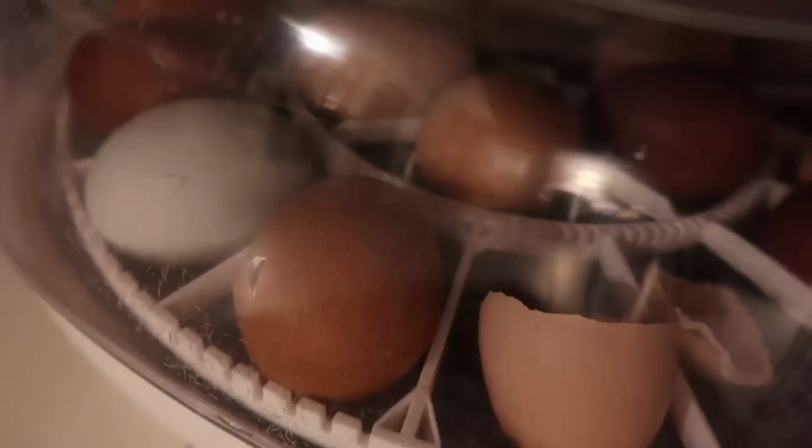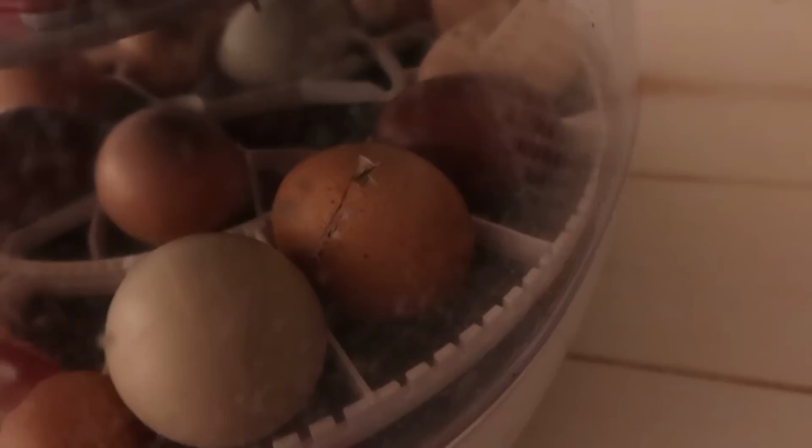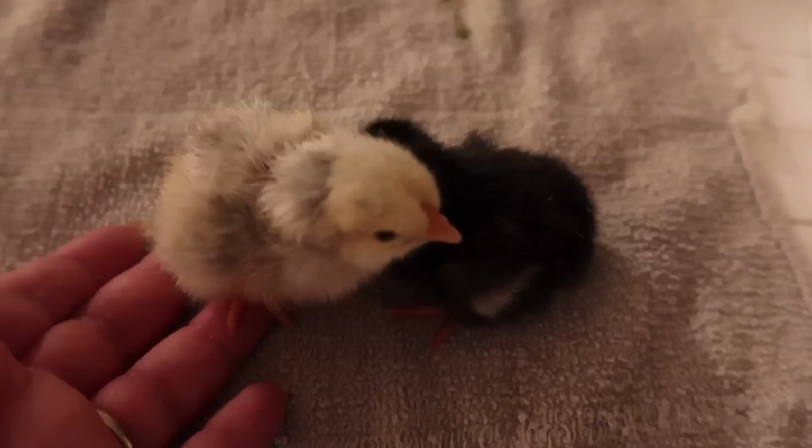So before I take these guys to my brooder, this one might be next. Got some visible shell move there. Oh, but this one's cracked all the way across, so that might be the next one to go. Okay, let's take you guys. So we've had three hatch so far. Are y'all fussing already? You're fussing, let's go get under the warmer. They are nice and dry.